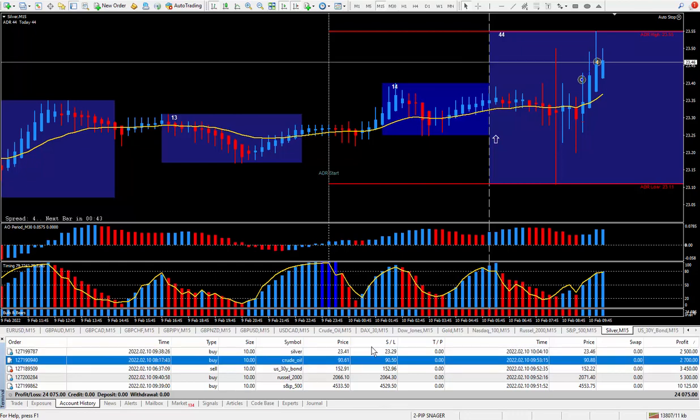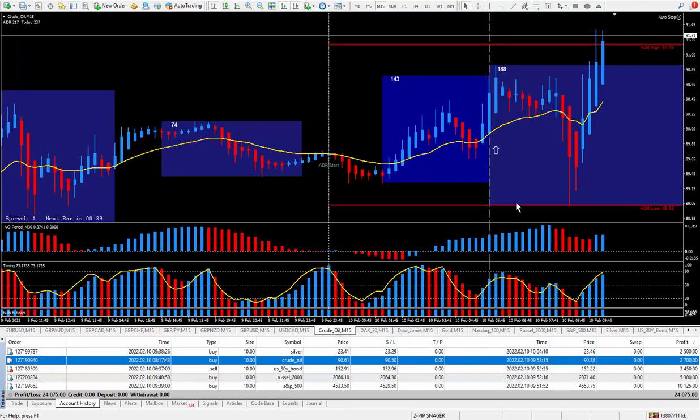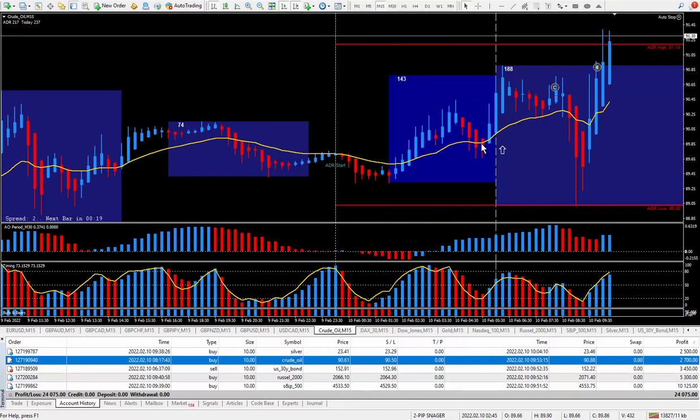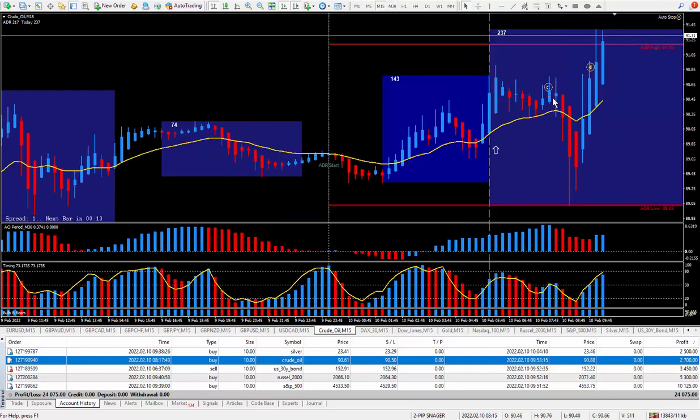Keep in mind, crude oil pays $10 a pip. Took the trade at 8:17. The bulk of these trades I closed out around 10, as you can see down here. So, crude oil. This one did go against me, but I knew that the higher time frames were in my favor. Went against me. Let's bring in the blue box, make sure everything is looking good. Anyhow, not a big deal.